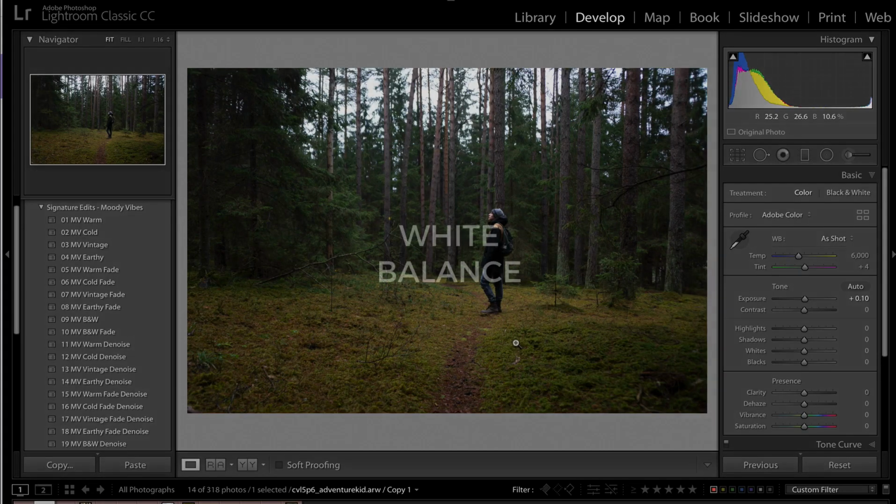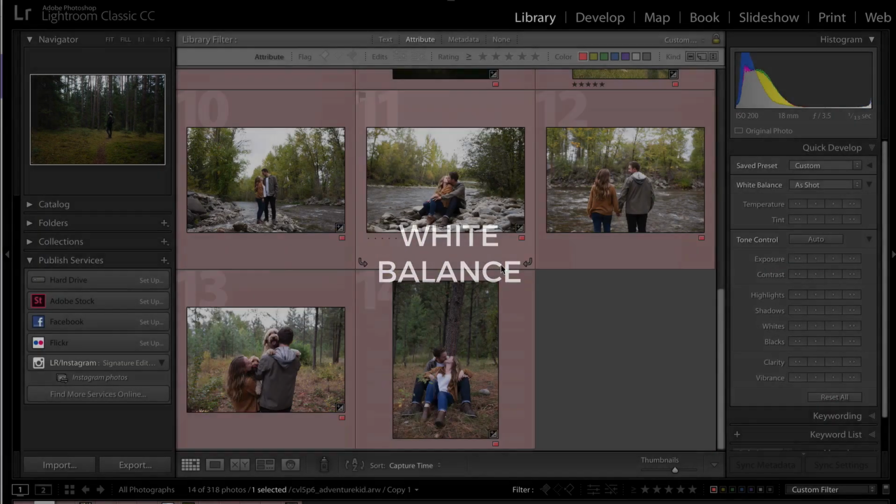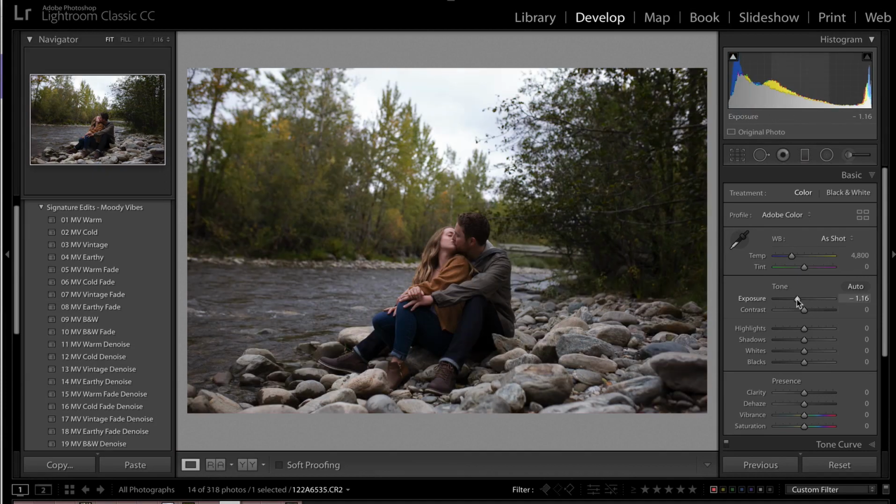Tip number 2 is white balance. Make sure your white balance is set appropriately. Let me show you what I mean. I'm going to take this photo right here. I'm going to lower my exposure and apply a preset.